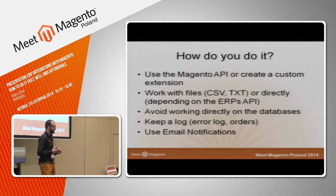Another thing, avoid working directly with the database. Try not to write directly into the database of the ERP. They don't have versioning systems and so on. They are really old systems.